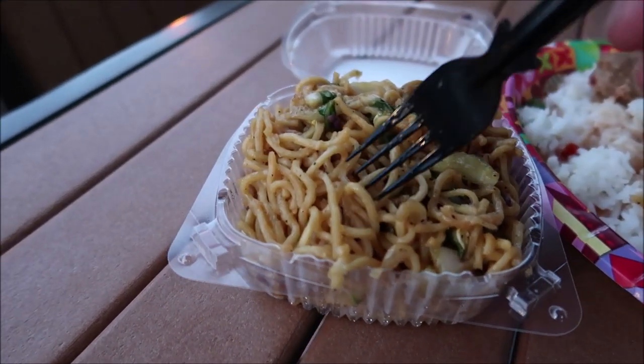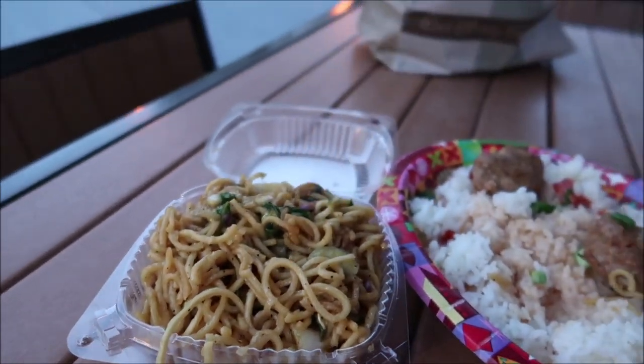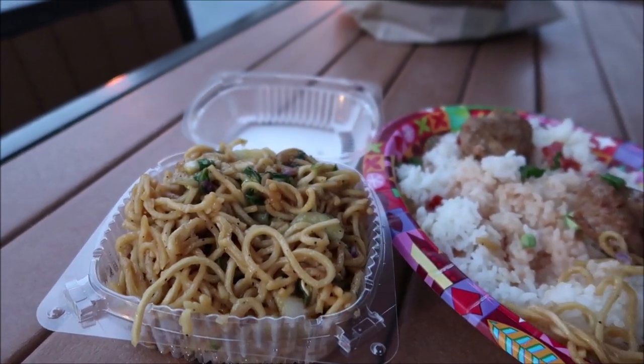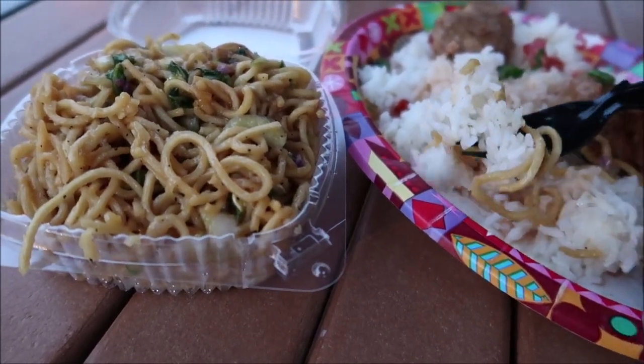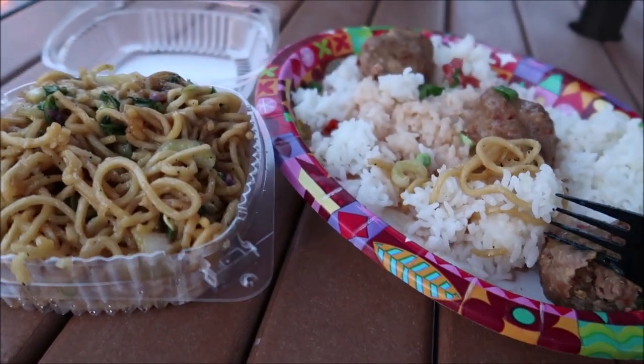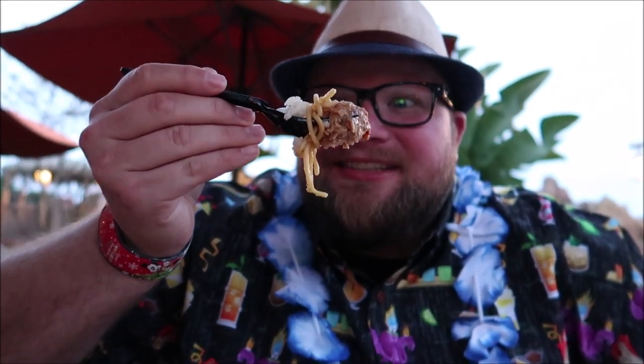Now I think I'm gonna go where no man has gone before. Maybe they have. We're gonna grab a little bit of the noodles. I'm gonna try to scoop them up here with the rice. There we go. A little noodle, rice, and meatball combination. There it is, the perfect bite.